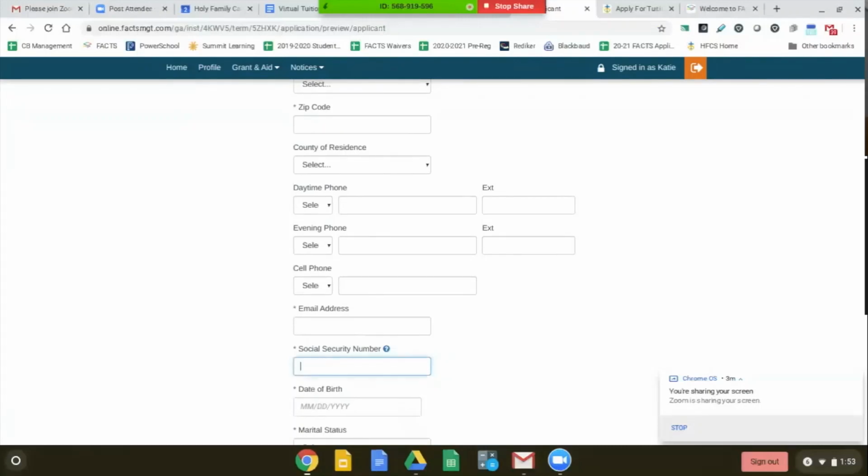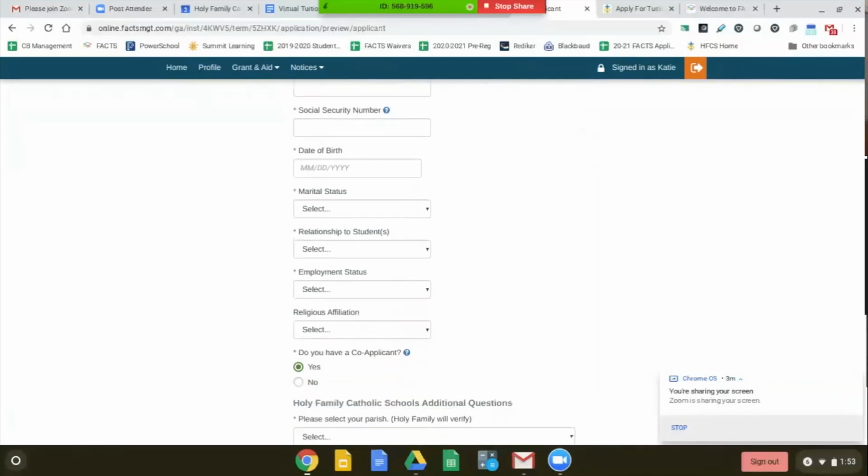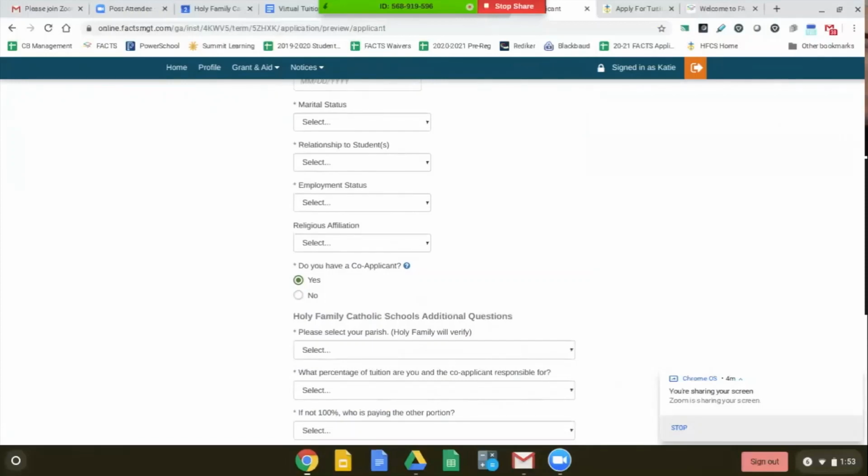You will just need a unique 9-digit number. Some parents use their phone number minus their last digit, but you do not need a social security number to apply for financial aid. Another thing to point out is we have a lot of families that are divorced, separated, or never married. It's important that whoever is responsible for tuition completes a FAX application for their portion of tuition. So if you pay 50% and your ex pays 50%, you're each going to complete your own FAX application with just your information on it.